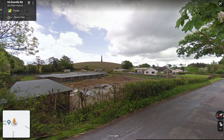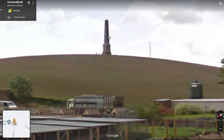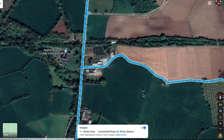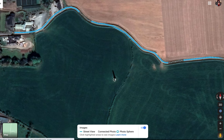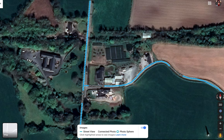And incidentally, what is this? What's this thing up on the hill here? I've never seen this. I've never had any business down here. Some sort of monument. Did a Spitfire crash in the field here or something? Let me know in the comments if you know anything about that. I'm very curious about what that is. There it is in the field. See the shadow? It's far from any road though, so I would love to know what that is. Some sort of war memorial.